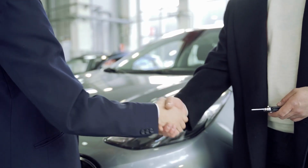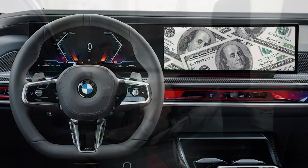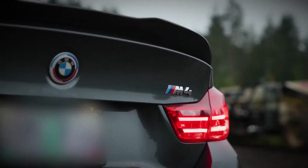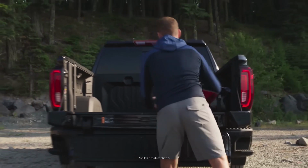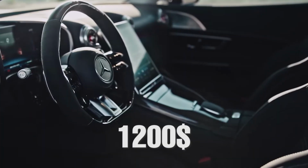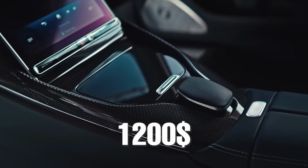The ninth feature might be the worst yet, subscription-based features. Car companies are now making you pay monthly fees for things you already bought. Want to use your heated seats? BMW's charging a monthly subscription. Remote start? GMC requires a monthly fee. Faster acceleration? Mercedes is charging $1,200 annually.